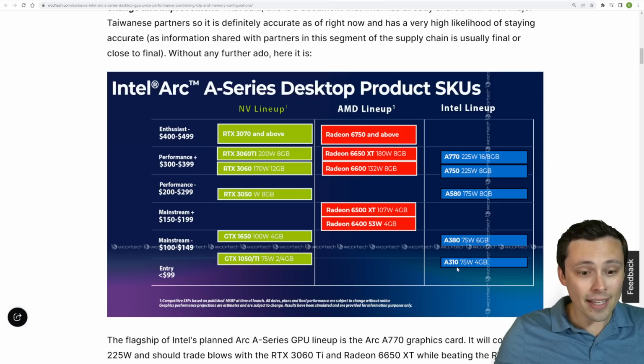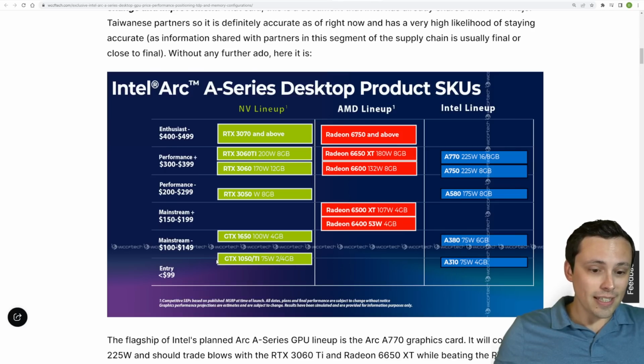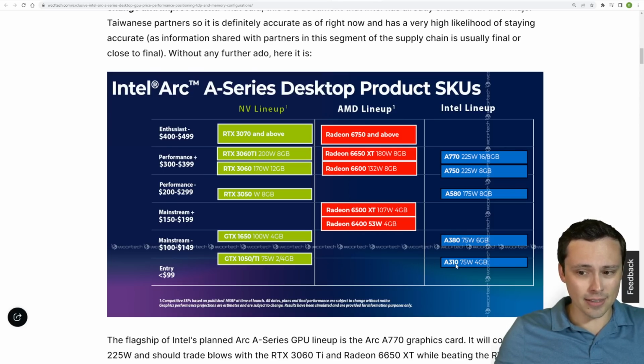Now, this is interesting. The A310 is actually positioned here in a less than $100 pricing bracket, although at the top end of that. So I wonder if that indicates a $100-ish price point for an A310, although don't expect to get too much performance out of that considering how weak the A380 already is. And it looks like they're showing this as worse than a 1050/Ti. There's a large difference between a 1050 and a 1050 Ti, so I'm curious what exactly that means. And it looks like that's a 4GB graphics card.